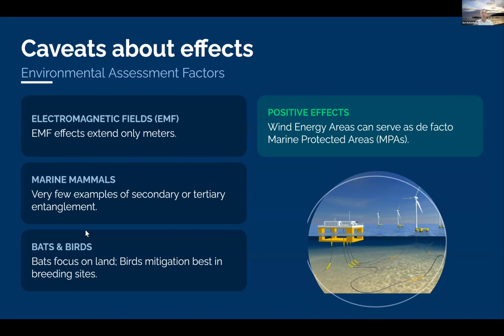A couple of other sort of specific issues. Electromagnetic fields has been raised as a potential effect, but it's important to note that these electromagnetic fields often extend only meters into marine systems. And so while organisms may be able to detect them and respond to them, those changes are going to be over likely very, very small spatial scales.